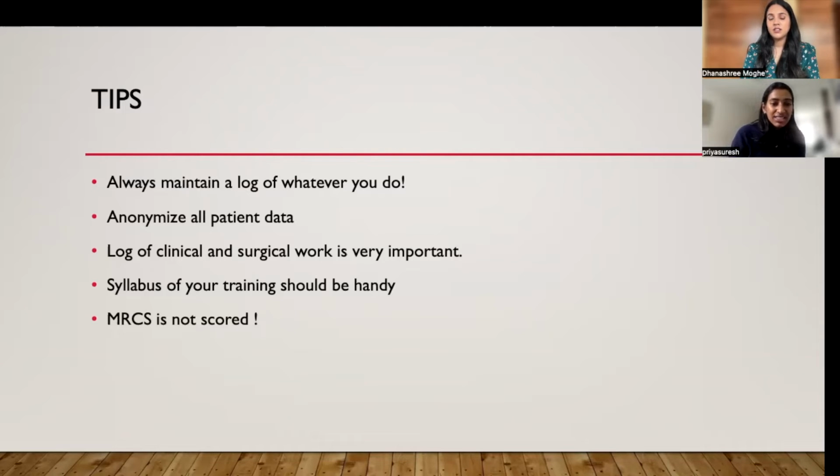Now, many people ask me, is MRCS useful? Before you move to that, Priya, can I just ask you, the log that you're talking about, where did you log your cases? Was it e-logbook? Because we use that. Yeah. So if you have access to an e-logbook, it's available on the college portfolio. If not, there is a substitute for that.